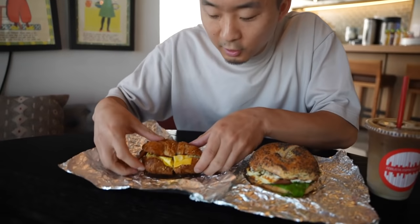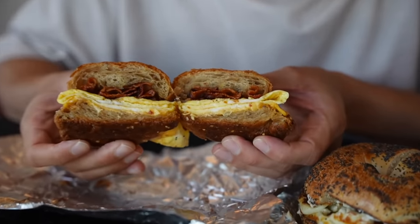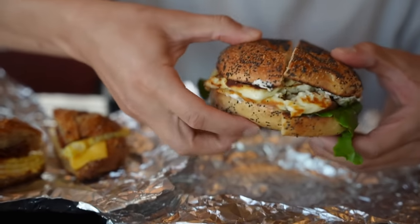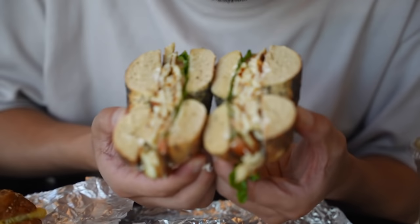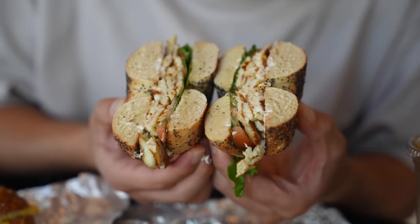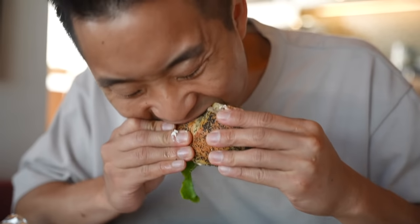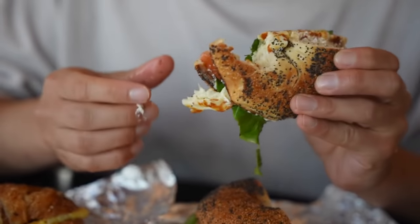All right, so here I got your classic bacon, egg, and cheese on a croissant right here. Take a look. Very cleanly done. Nicely done, guys. Sandwich on a poppy seed bagel. Look at that. So halloumi cheese is kind of like a very firm Mediterranean goat cheese, and it fries up really well. Almost feels like tofu at some point. So let me bite this real quick. Mmm. Wow.